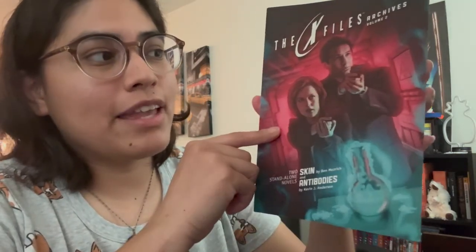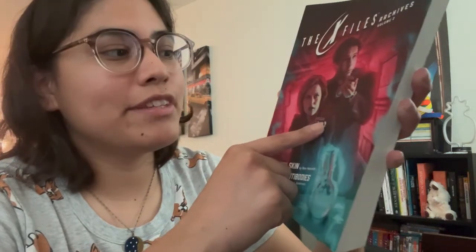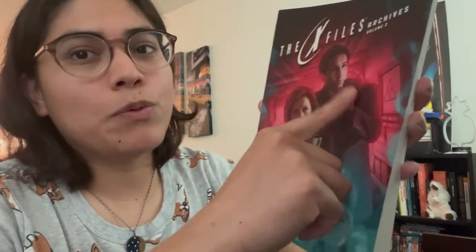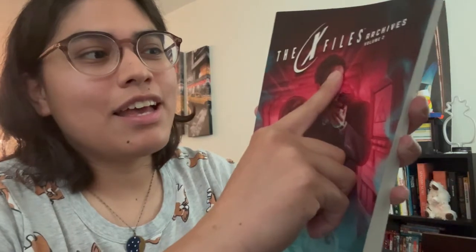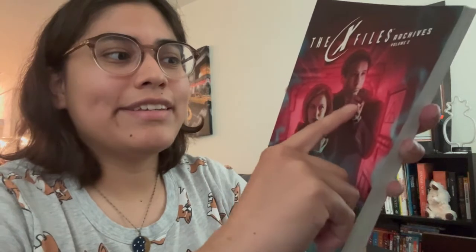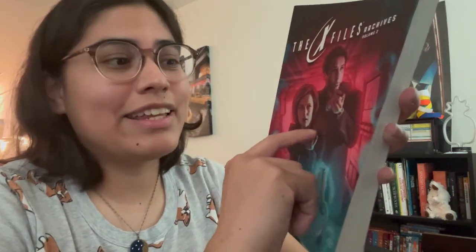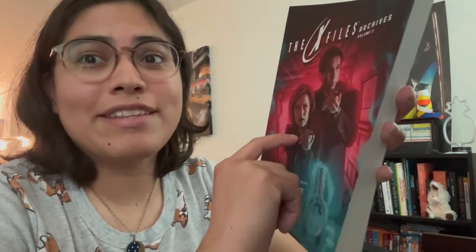And so this is Agent Dana Scully and this is Agent Fox Mulder. They're both FBI agents that investigate different supernatural events. Agent Scully is a doctor of medicine, and Mulder has, I believe, a BA in psychology from Oxford University, and he's just really smart, and they both travel the United States looking at various supernatural events, and they both try to explain them.